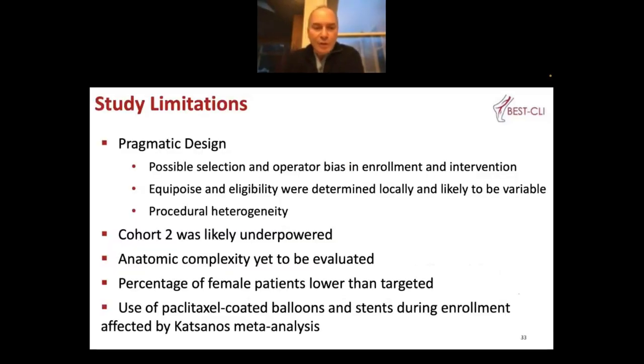So the study was limited by its pragmatic design, and so there's the possibility for selection and operator bias in enrollment and intervention. Equipoise and eligibility were determined locally and likely to be variable. There was procedural heterogeneity. Cohort 2 was likely underpowered. Anatomic complexity is yet to be evaluated, but will be evaluated. We have plans to do that. The percentage of female patients was lower than targeted. The use of paclitaxel-coated balloons and stents during enrollment was likely affected by the Katsanos meta-analysis, and we're currently unpacking that information right as we speak.